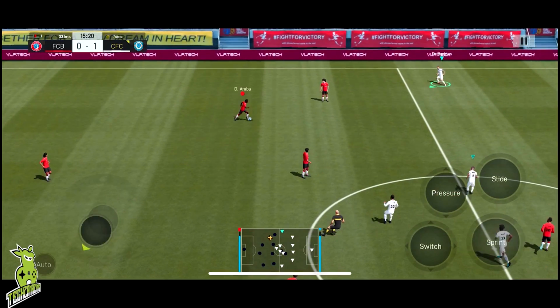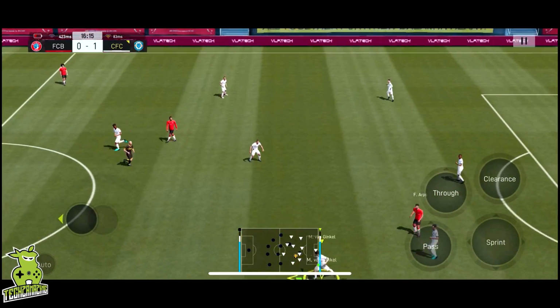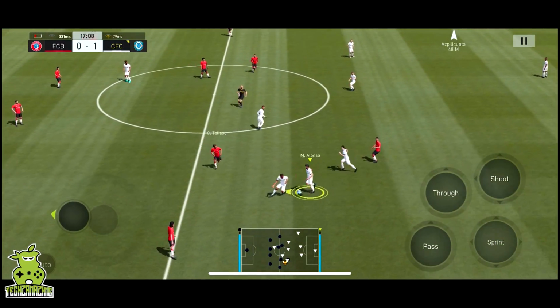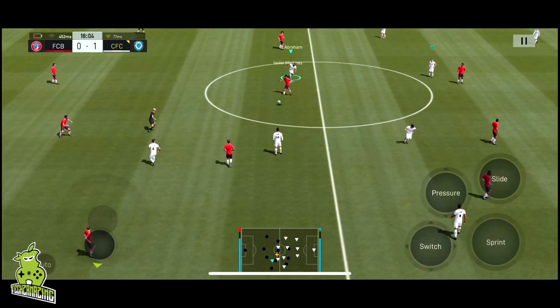Oh, what a lovely touch. This fella's got great technique. He takes the ball and he's planning his next move. Takes the ball with a nice touch. He's got the ball. Bad news for the opposition.